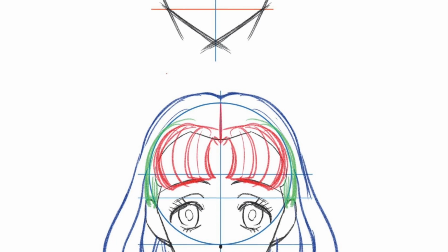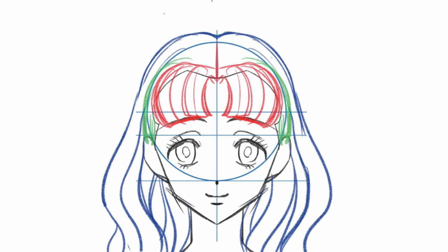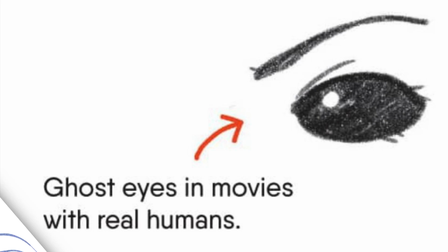In order to express cuteness and fragility, draw her eyes slanting downwards slightly with heavy eyelids. Make the space between the eyes a little wider than usual. Note that if you make the space very big, you'll make her look even more otherworldly.